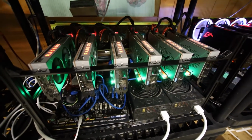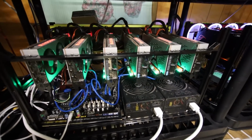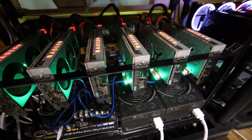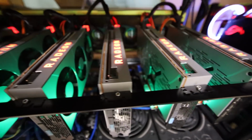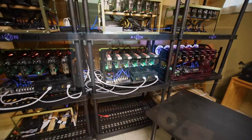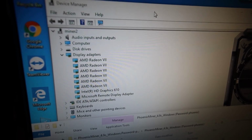All right, it's gonna get real loud in a second here. Yeah, all right. And a lot of wind is coming out of these. There we go, guys. Looking good. 6 Radeon 7s. Okay, let me see if I can remote into this rig. All right, my friends, it's good. We can see 6 Radeon 7s in the device manager. No code 43 or anything like that.